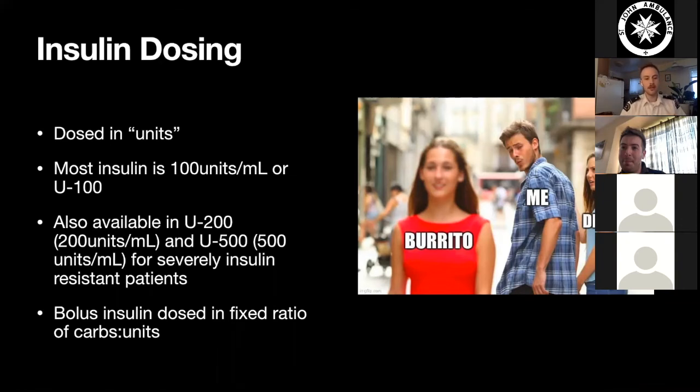And there are some people, particularly with type 2 diabetes, who are extremely insulin resistant, and they can go through that pen in a day. And so they need these much higher concentration insulins to just deliver that much more insulin without injecting 5 or 6 milliliters of fluid into their body every day.